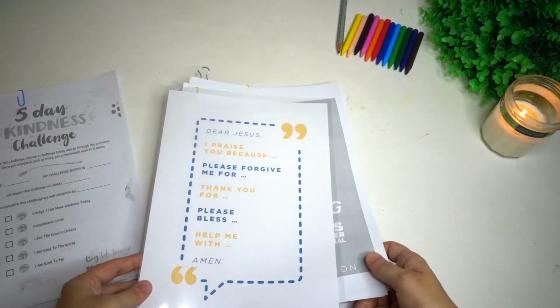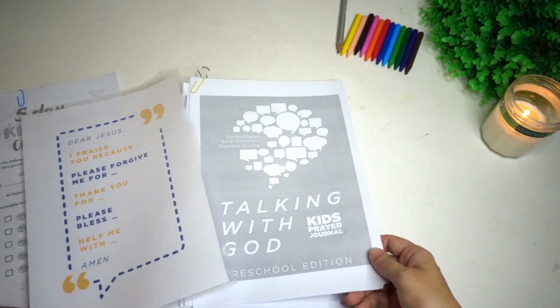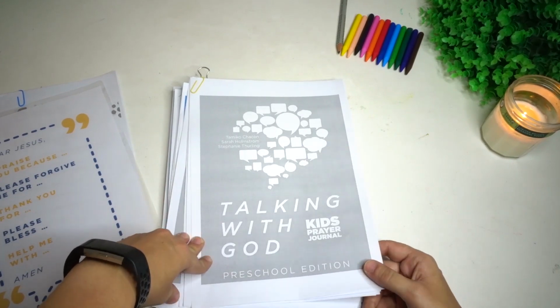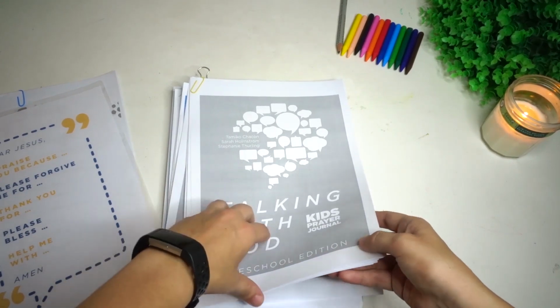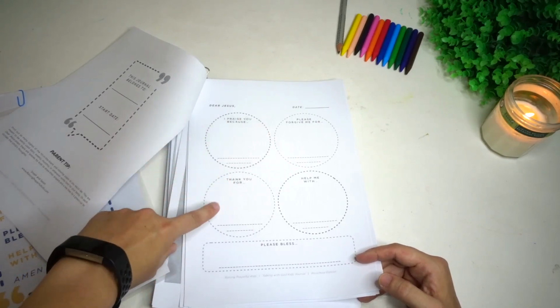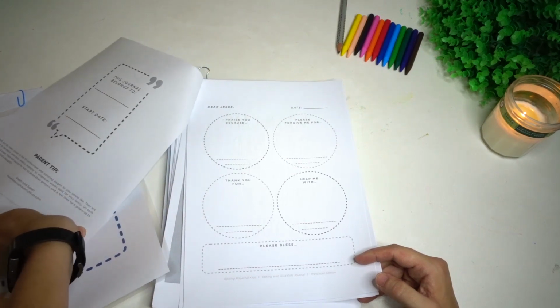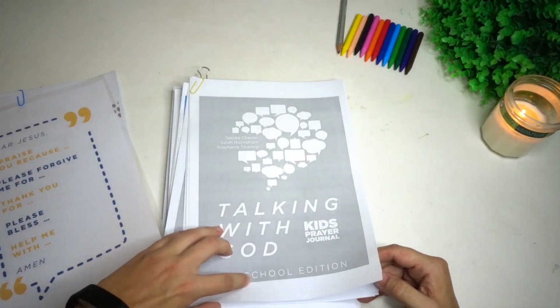Okay, this next one is from Raising Prayerful Kids. This is like a poster that I got printed in color, but then I did the book, this is a prayer journal, in black and white. And what it is: I praise you because, please forgive me for, thank you for, help me with, please bless. And I'm going to have my boys, I got the preschool one. There were different versions of it. This is the preschool edition.